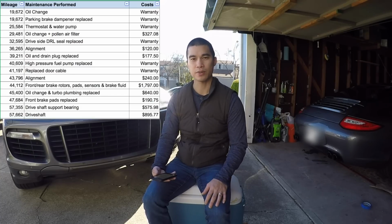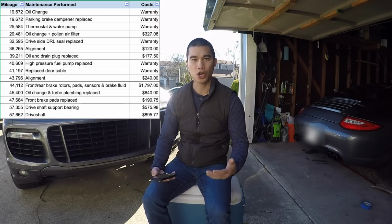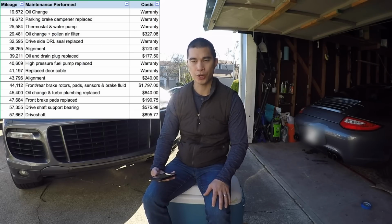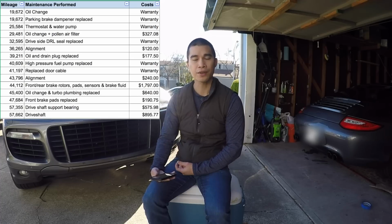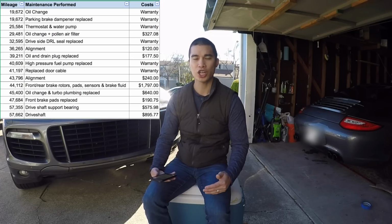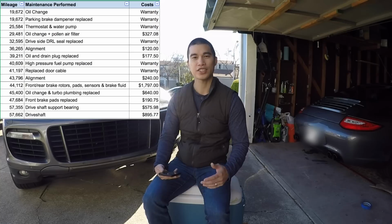At the 57,000 mile mark, the owner was having issues with the drivetrain, and the cardan shaft is a common issue with Porsche Cayennes, so the drive shaft will go out over time. So at 57,000 miles, the owner took it to an independent mechanic. They first tried to replace the drive shaft bearing, which came out to $600. That didn't fix the issue, so the independent mechanic ended up replacing the full cardan shaft, which was $1,200. But because the shop had previously charged for the drive shaft bearing, they actually subtracted that off the total bill. So it still came out to $1,200. That's a good repair shop for you.